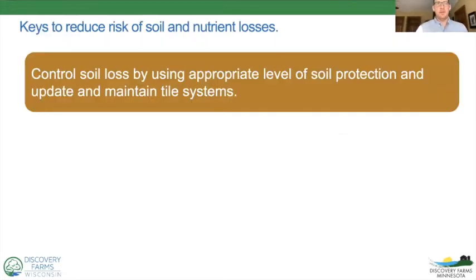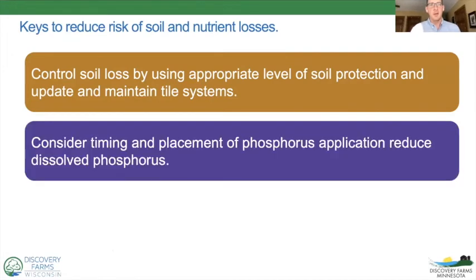So, to wrap up this first part of my presentation, keys to reduce soil and nutrient losses: control soil loss by using appropriate levels of soil protection, specifically protecting that soil during that May-June time period before our annual crops fully canopy. For phosphorus, the first part would be controlling our soil losses. We can control that particulate phosphorus. But after we get our soil losses controlled, consider our timing and placement of phosphorus fertilizer and manure application to reduce that dissolved phosphorus fraction.